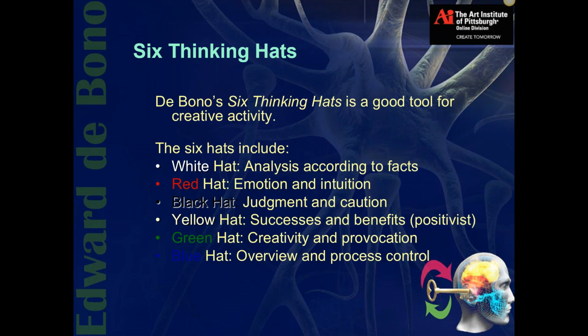The black hat is the judgment and caution. I call these guys the negative people, but they're not. You need to have the black hat because you have to use caution, especially if there are high dollars at stake or something at risk. Those ideas are documented, and then you have the yellow hat, which is successes and benefits. What are the successes for this potentially? What are the benefits potentially? The positivists.